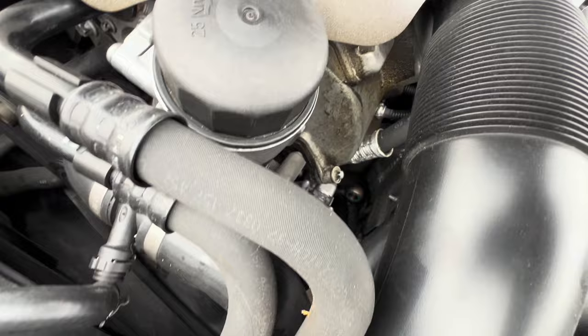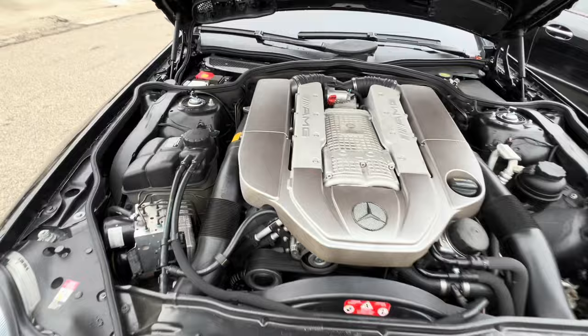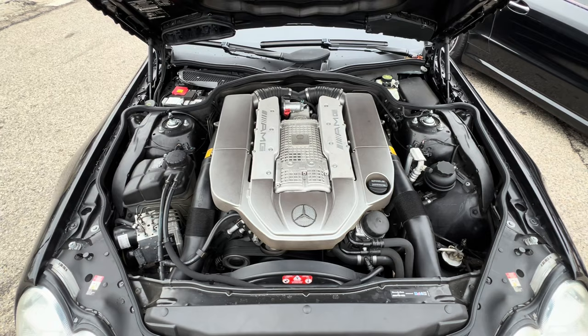Got a little oil seepage going on. Gotta take a look at that, see where that's coming from. But yeah, motor looks pretty much the same, right? His is just a little cleaner. But it is the hand-built M113K. Compressor supercharged motor.